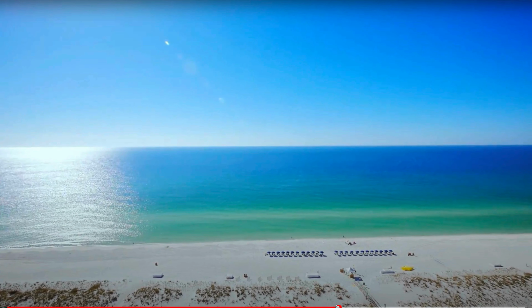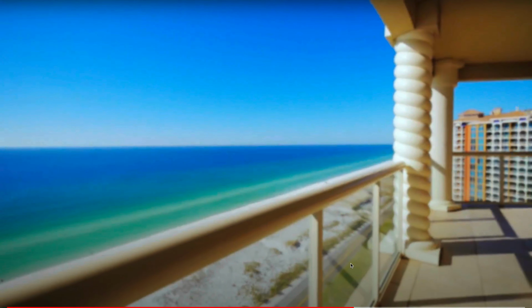I wouldn't have just shown outside like this. So I would have gone to one of these corners and shot the entire balcony with the ocean. So instead of being in the center, go to one side and shoot the entire balcony. That way you get to see the whole thing.